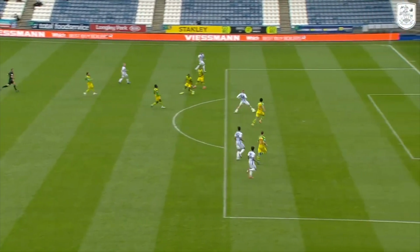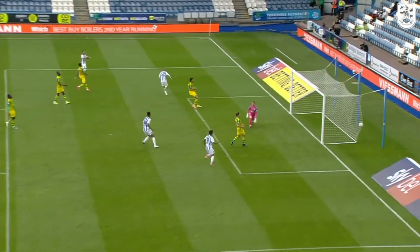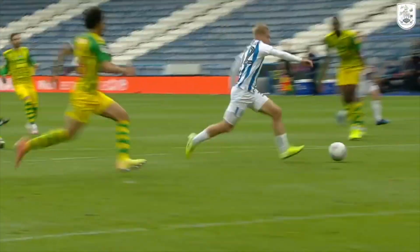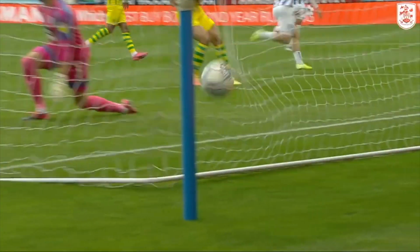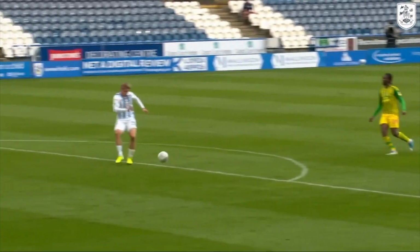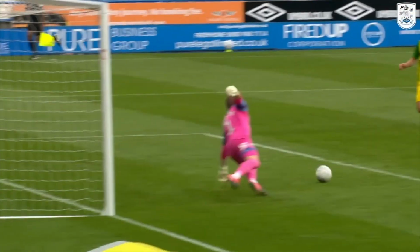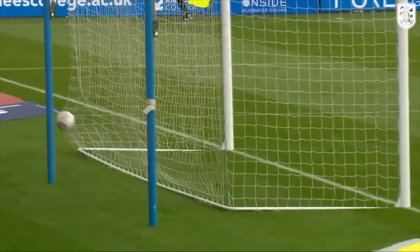Leeds United on the verge of promotion as well. It's a goal which means so much, and it's the substitute Emile Smith Rowe who has provided totally free in the West Brom back line.